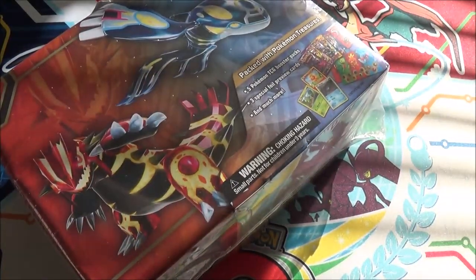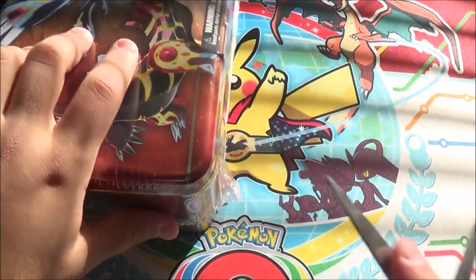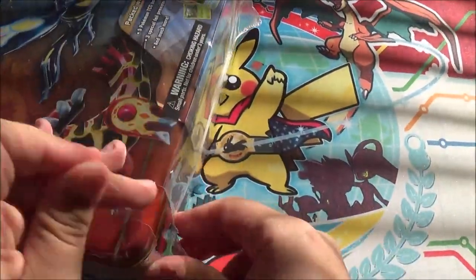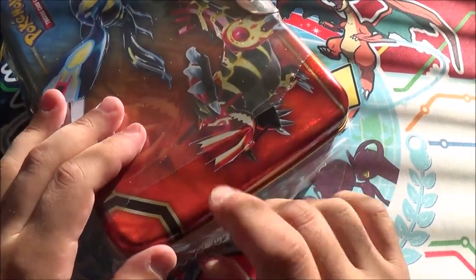I need a knife for this. Give me 1 second. Okay. Oddly enough, I don't keep a knife next to me all the time, despite what some people may think. I got some scissors, though. There we go. Scissors! Just as sharp as knives. And the tin bent a little bit, so it'll bend right there.